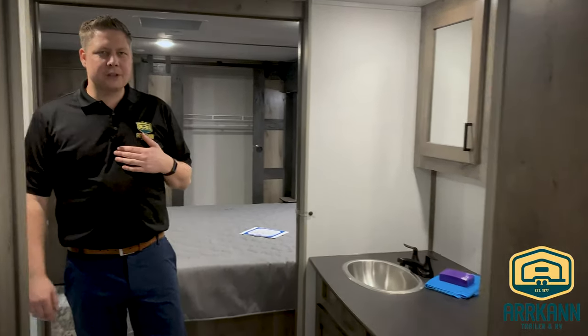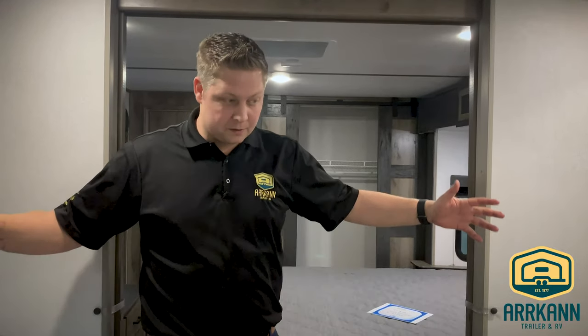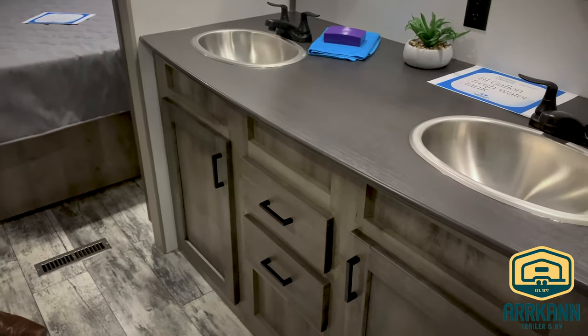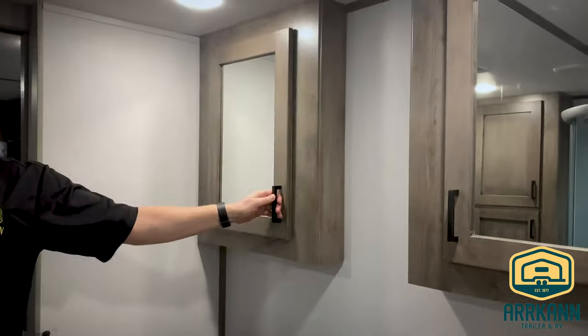The back half of this travel trailer is awesome as well. The bathroom that we're in here is gigantic with loads of storage. As you can see, it's a double vanity, his and her sink, double medicine cabinet, big neo-angled shower with surround, and the commode.